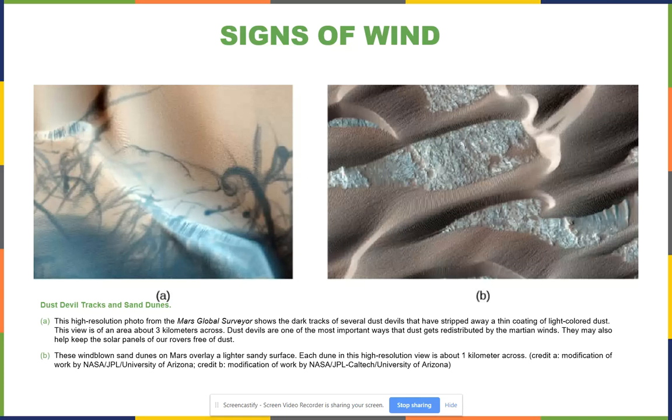So when I looked at these pictures, I have to tell you, the first thing I thought was, is that like a tattoo on the one on the left? You know, somebody's skin with a tattoo. No, it's not. Now, I've rearranged the pictures quite a bit from the way they appear in the textbook, but these are all pictures from the textbook. These are pictures of dunes on Mars.